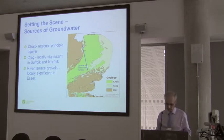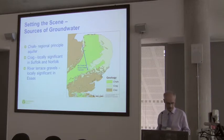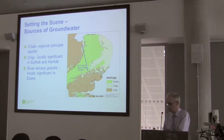And then as we move forwards into Essex, much of the chalk has this London clay capping it, which means that it's really only the sands and gravels and the river terraces that supply the aquifers there. So the aquifers act like a rechargeable battery. Every winter when it rains more, the water percolates into the groundwater rocks.